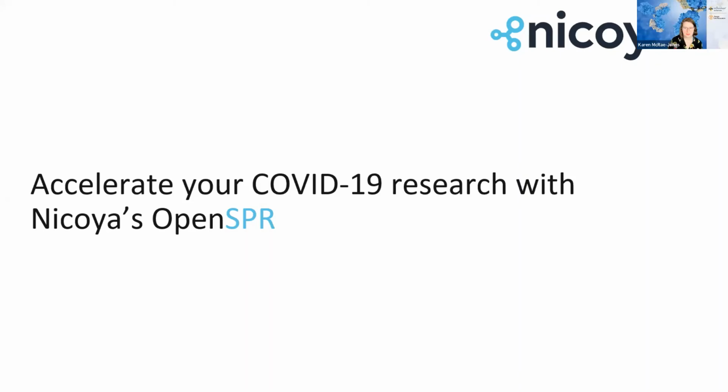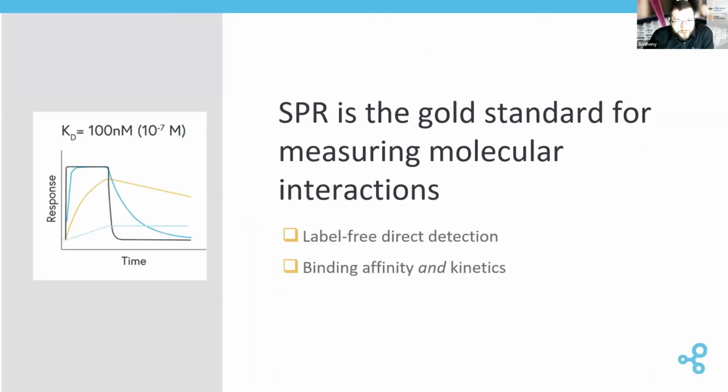So today I'm just going to talk briefly about surface plasmon resonance, or SPR, with just a couple of examples of how Open SPR from Nicoya can be used in COVID research. SPR has really been the gold standard for measuring molecular interactions for almost 2 decades now. And it's essentially a label-free technique that's used to measure binding kinetics for a wide variety of molecules.